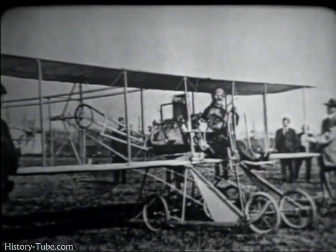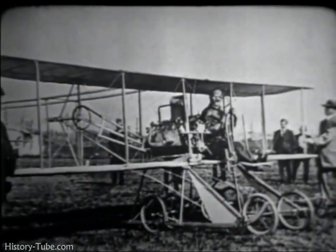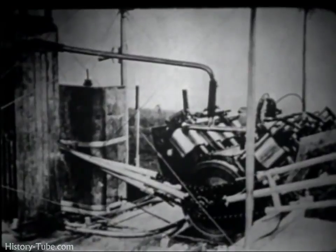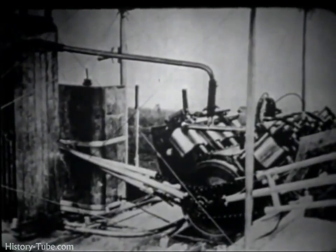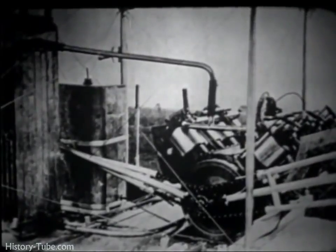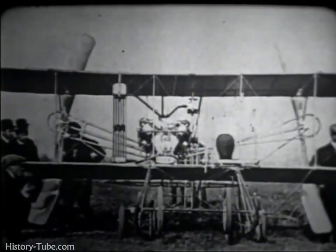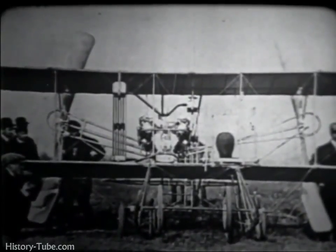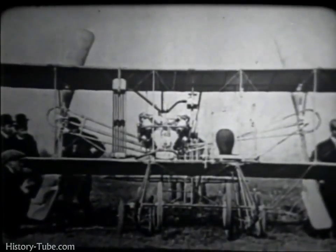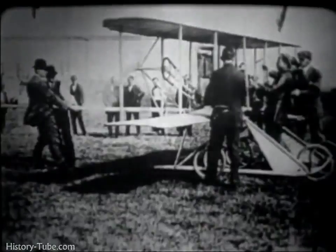Orville, here at the controls, had flown it at a speed of almost 70 miles per hour, faster than the known speed of any other entry. Its 8-cylinder engine weighed about 300 pounds, 100 pounds more than the usual 4-cylinder types, and developed over 50 horsepower. Now look at the size of those propellers. I think they must be around 10 feet in diameter. The wingspan was only 22 feet, almost half that of the Kitty Hawk Flyer.